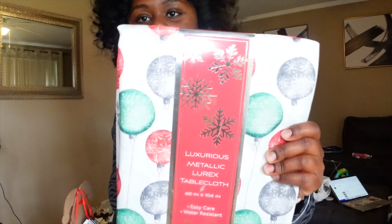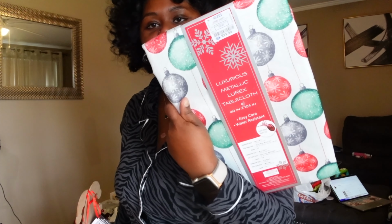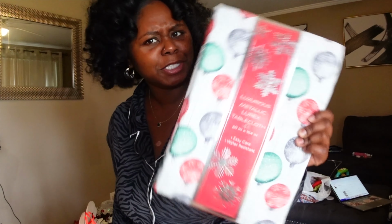So y'all know I love changing my kitchen table out. So I did get this from Ross. It's just a new tablecloth. And it's just ornaments. I think it's super cute. It's sparkly. So it's girly. I love that.